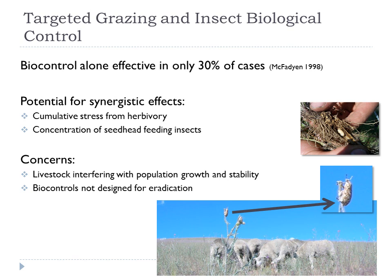You get multiple herbivores chewing on the same plant, stressing it out all through the year. Higher utilization, you would expect that to cause more damage to the plant. And then if those herbivores take off the seed heads, and you've got a seed head feeding agent attacking that, you can concentrate them and get those populations up in those remaining seed heads to really cause some damage. But there's also concerns about it, and quite frankly, the biggest concern that I hear is, well, those darn sheep or cows or goats are going to eat all my bugs. I've put them out there and they're just going to eat them, right? Because they're in the seed heads, they eat the seed heads, they eat the bugs.